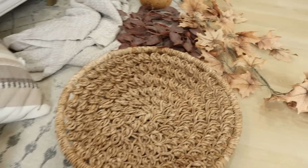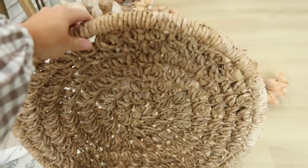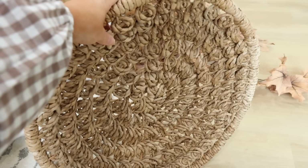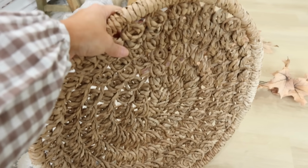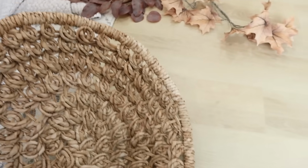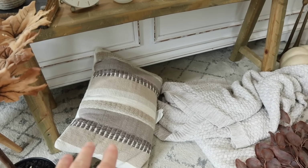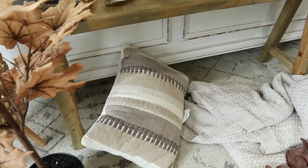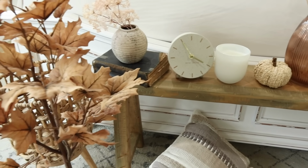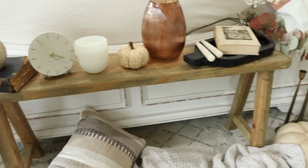I also love bringing in different textures. So this basket wall hanger is so pretty. This is something that I've had for a long, long time, and I've just held on to it because I really like the texture that it gives. It does have a little hook on the back, so it makes it easy to hang on the wall. I also have a cozy throw blanket, a neutral pillow. I think these are kind of fall inspired colors. They're just more darker colors. So you can kind of see the color scheme that I'm going for. I like a lot of browns and blacks and a little bit of maroon in there as well.